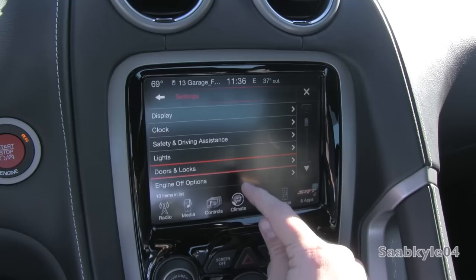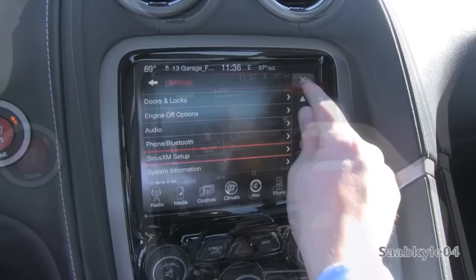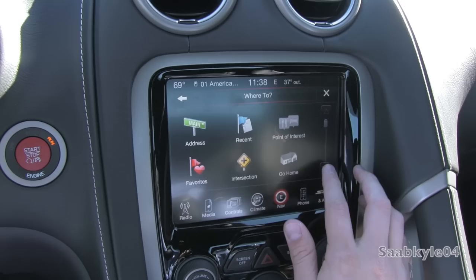There's a vast amount of customization options. You can basically control every single aspect of the vehicle from this screen. It's probably one of the most customizable systems on the market. Your climate screen here, where you can adjust your different zones, adjust temperature, fan speed, front and rear defrost, one-touch automatic, AC, and recycling. As far as your navigation, it's a Garmin-based unit, so it's pretty similar functionality that you would use if you're familiar with those systems.